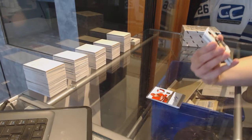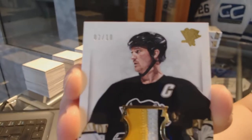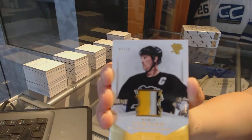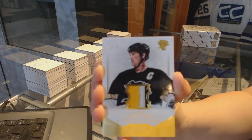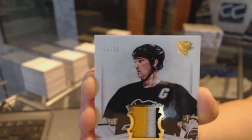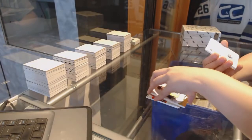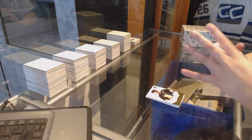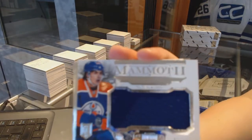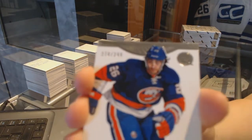We've got a three-color base gold patch number /10 for the Pittsburgh Penguins, Mario Lemieux. Mario Lemieux gold patch number /10. Mammoth jersey number /250 for the Edmonton Oilers of Nail Yakupov. And a base number /299 for the New York Islanders of Matt Molson.